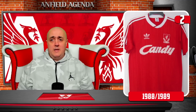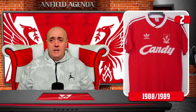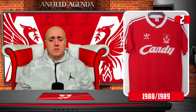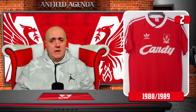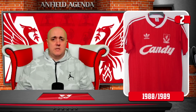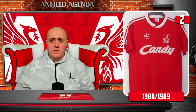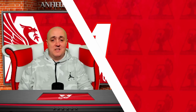But for me, this is up there. This is top tier Liverpool home shirts. Candy, Adidas, simple, beautiful stripes, elegant, a kind of crossover between a V-neck and a round neck. And if anybody makes a top 10 or top 3 list, surely this shirt has to go in there. It is an absolute belter. Immediately your mind goes towards John Barnes and players like that when you think of this shirt. And the only reason that it isn't number 1 on my list is simply because of this.